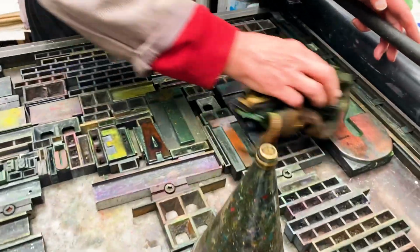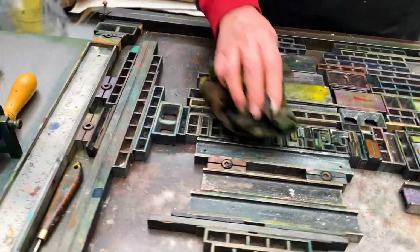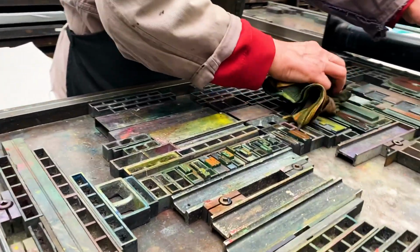And when the job is finished completely, it gets unlocked and then put back into the case and back into the collection.